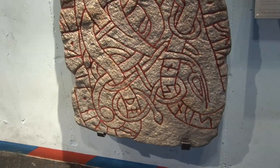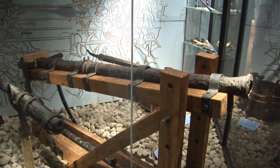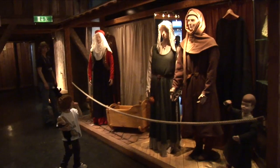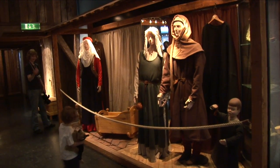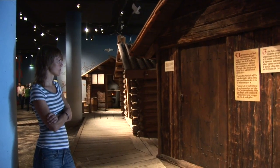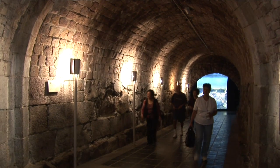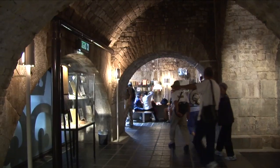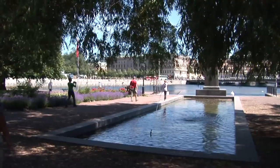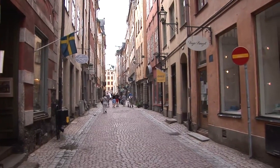This medieval museum was constructed rather recently. They were going to build a parking lot, and when they were digging, they found the ruins of that original wall. And so they decided to create a museum on the spot, which illustrates life back in the Middle Ages, back in the 11th century up through the 15th century. This is how people lived in the old days in Stockholm, and you walk through this cavernous vault to get there. It's great to be back in Gamla Stan, the best part of Stockholm.